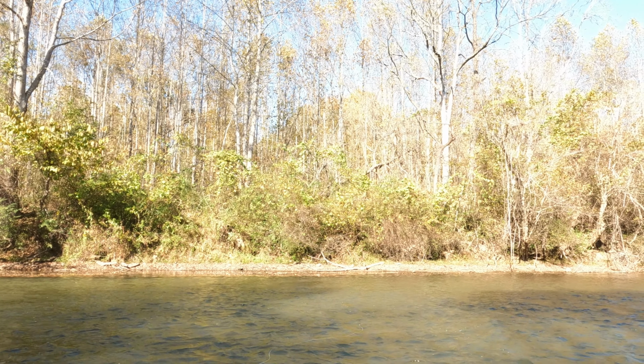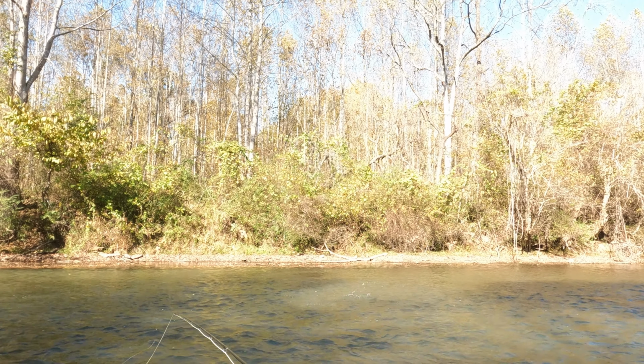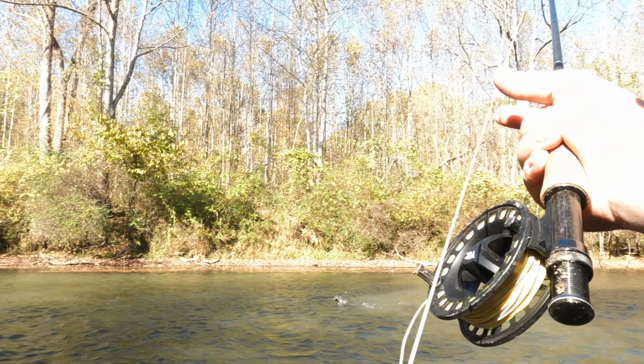And so I tie on a caddis and I throw it and I get rejected. Tip number one is, if you get rejected by a trout, it means you have the right fly, you don't have the right size. So what I did was I knocked it down a size and then this happened. Got him!